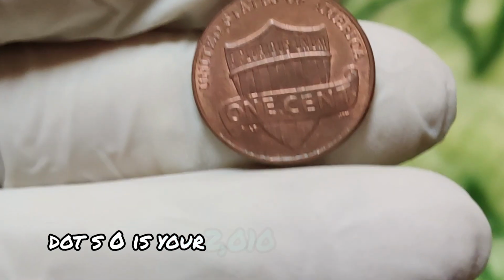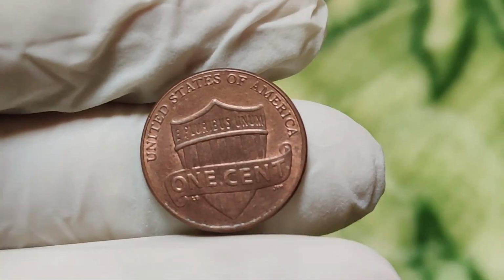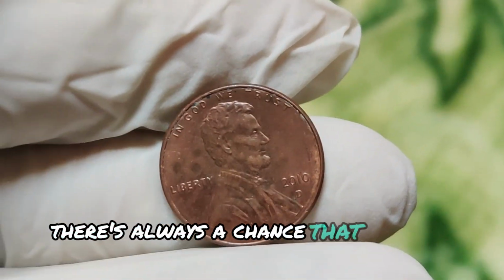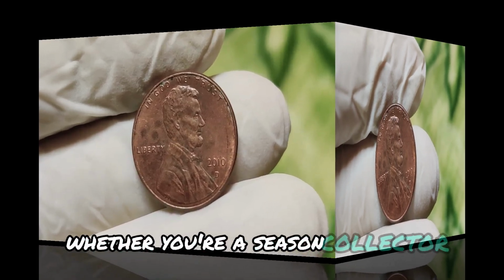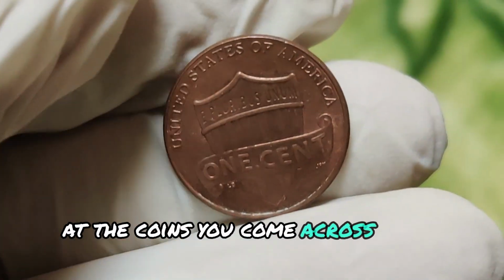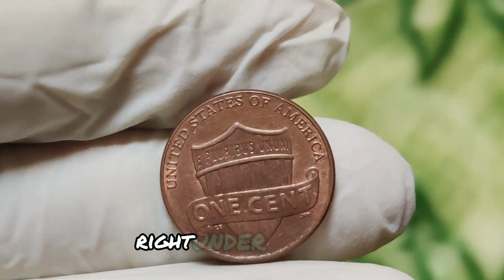So, is your 2010 Lincoln 1 cent worth $22.5 million? While most pennies won't reach that astronomical value, there's always a chance that the coin in your pocket could be one of these rare treasures. Whether you're a seasoned collector or someone just starting, it's worth taking a closer look at the coins you come across every day. You never know what valuable piece of history might be hiding right under your nose.